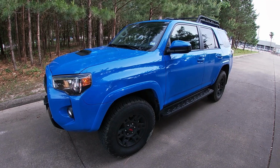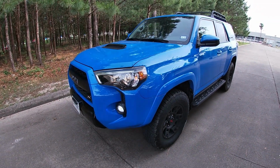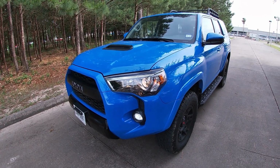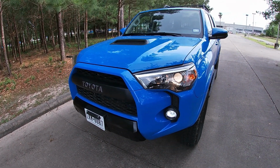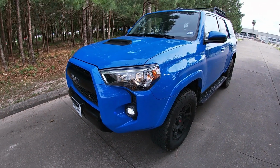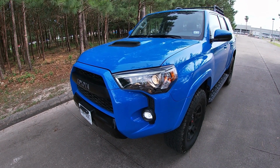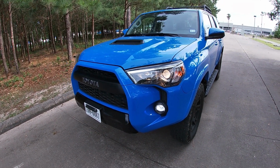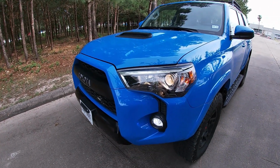Now, when you look at this 4Runner from the outside, it's pretty clear what the TRD Pro's goal is supposed to be. It is supposed to be built not only to be rugged, but also to make sure that it can take on the worst of what nature has to throw its way. Now, unfortunately, in the midst of many more modernized SUVs that are built for this same sort of thing, the 4Runner still seems a little bit lackluster when it comes to the features list.